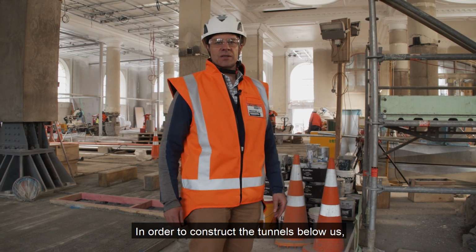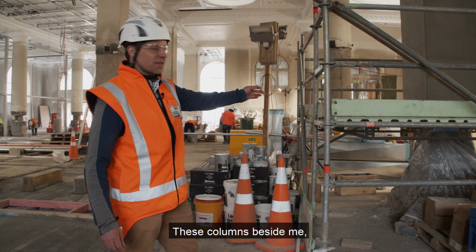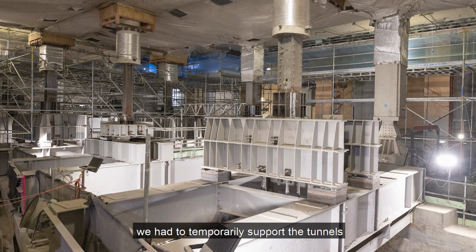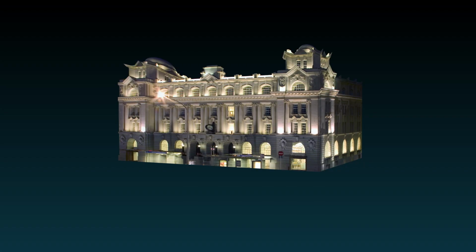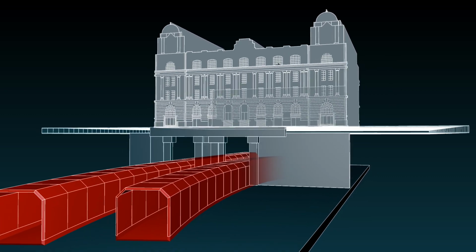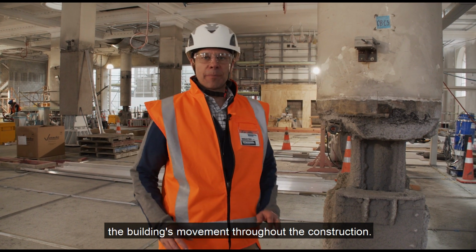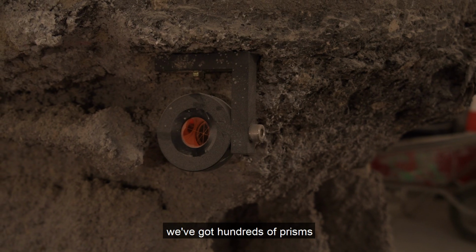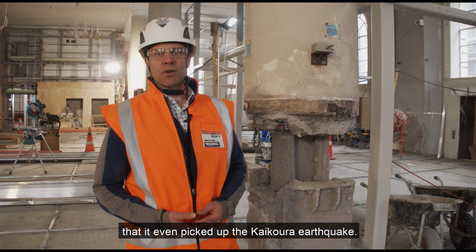In order to construct the tunnels below us, we've had to excavate 14 metres below ground level. These columns beside me were all suspended over the tunnels. In order to construct them, we had to temporarily support the tunnels using 340 tonnes of temporary steelwork. We've used state-of-the-art technology to monitor the building's movement throughout the construction. Within the building itself, we've got hundreds of prisms which are all collecting real-time data. This technology is so sensitive that it even picked up the Kaikoura earthquake.